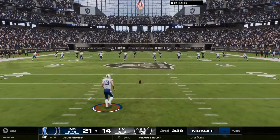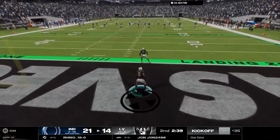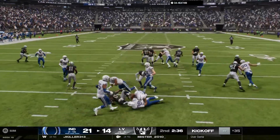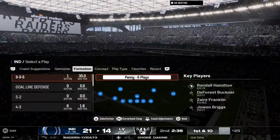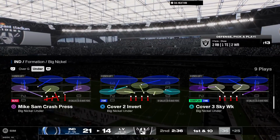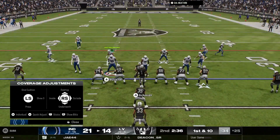All set for the kickoff. Little with the honors. From well into the end zone, he's going to bring this out. And in the end, he's able to get it to what used to be a touchback. It's at the 25 after the return. And the drive will start out with a 1st and 10.